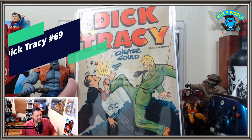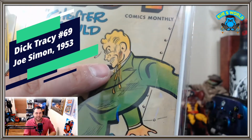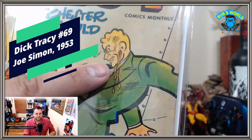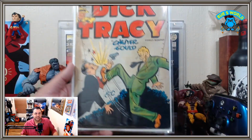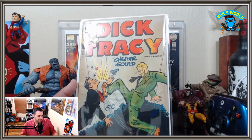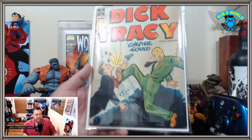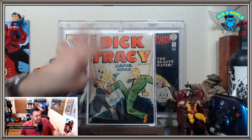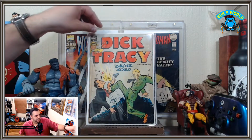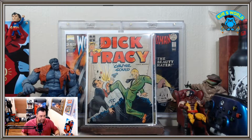These Dick Tracy books are tremendously violent on the interior as well. Look at this guy, Dick Tracy 69. He got shot in the head. Look at him, he's bleeding from the head. That's crazy. So getting beat up. Looks like they're on a pile of coal or something. Dick Tracy 69. A little bit of color off there. Who knows? But got these at a super fair price. And, you know, I'm still working on this Harvey run. So hopefully we'll get a lot of those picked up here soon.